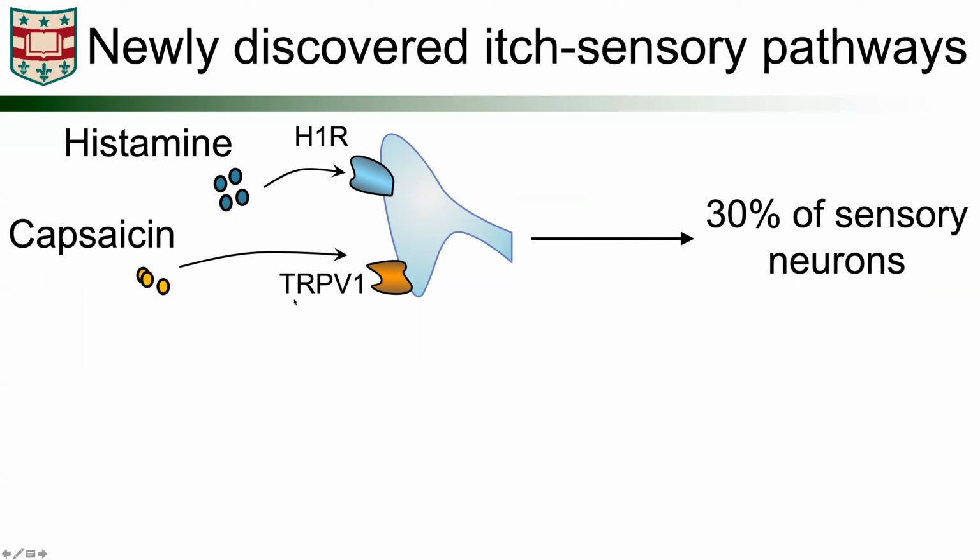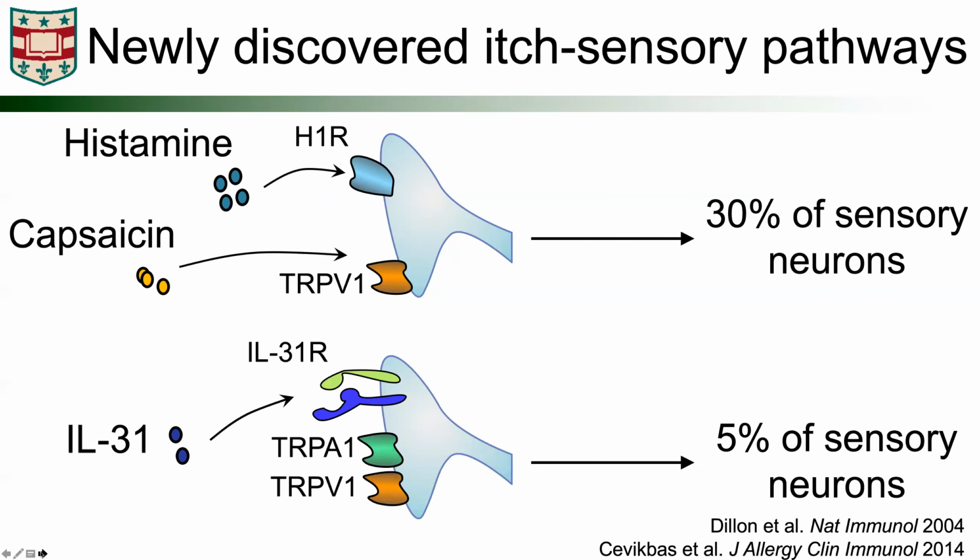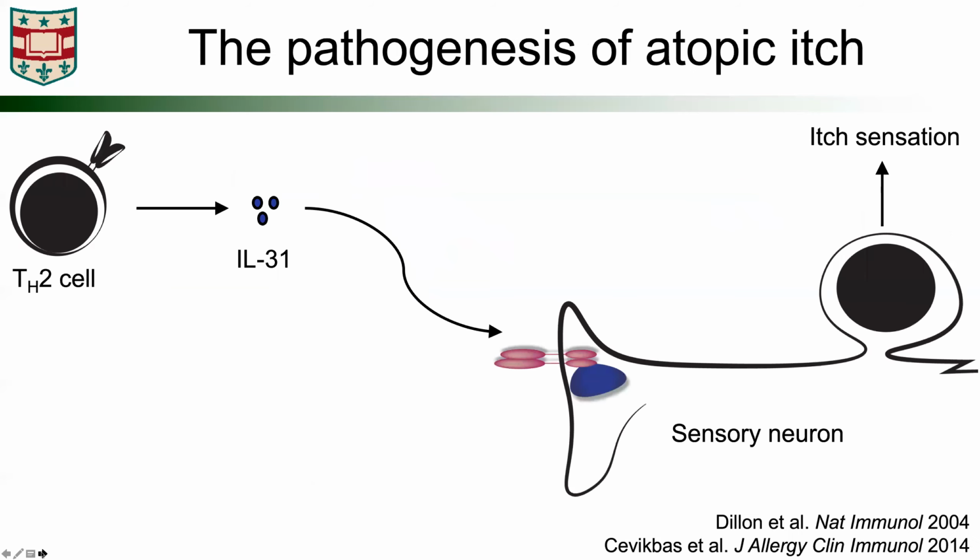One thing that's been disappointing about histamine is that antihistamines have not generally been very efficacious for the treatment of chronic itch and atopic dermatitis, as well as other disorders. However, new hope came by way of the cytokine IL-31. IL-31, which was originally reported to be produced predominantly by adaptive Th2 cells, we now know can act like a neurotransmitter, activating its receptor, IL-31 receptor, on sensory neurons, and despite activating a very small percentage of the sensory nervous system, is very important for itch. And there are now therapeutics, which I'll talk about in a moment, that can block this pathway.